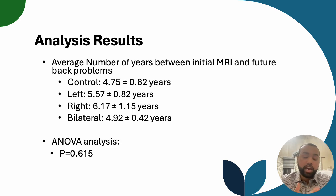We also wanted to look at a secondary variable, which was the average number of years between initial MRI and future back problems. And we found that, overall, they were very similar, and there wasn't, even just optically speaking, a clear statistical significance between the control group and our experimental group. We used an ANOVA analysis to determine this, and it yielded a p-value of 0.615.